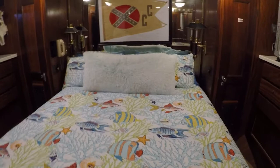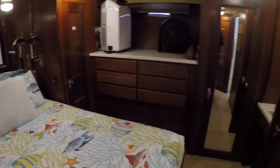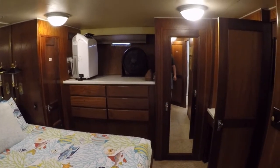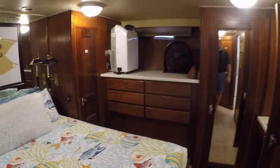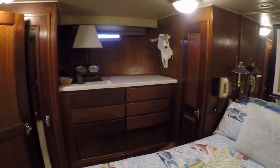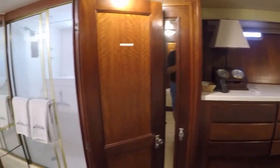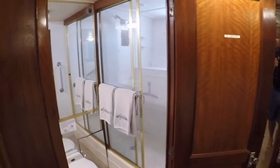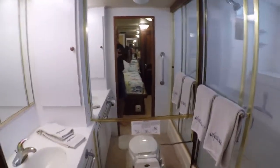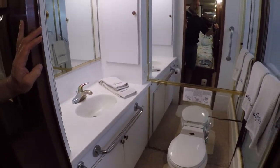It's a full king size bed in here. Got a number of drawers, 2 closets on each side. The master stateroom is the width of the hall. Here's the master bath. Vacuum flush head.